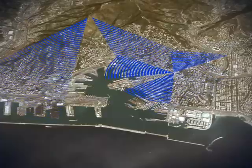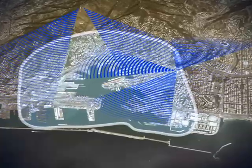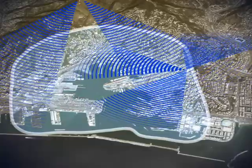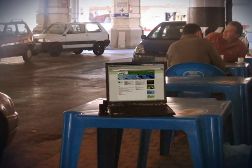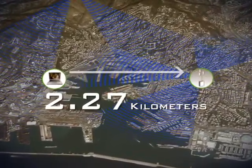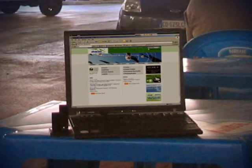Alvarion's 4-motion mobile WiMAX solution provided complete coverage for the entire port area and achieved throughput speeds of up to 6 megabits per second on the downlink and up to 2.5 megabits per second uplink. One of the areas in which Alvarion's solution achieved unexpected radio connectivity was beneath a concrete bridge located in the middle of a massive construction area. A laptop connected through a PC card was placed under the bridge, 2.27 kilometers away from the base station, creating complex radio conditions. Even in this challenging environment, Alvarion's setup demonstrated the capacity for continuous internet browsing.